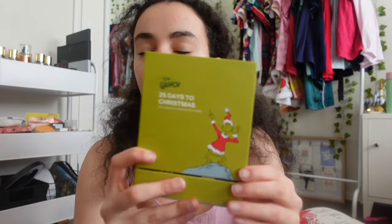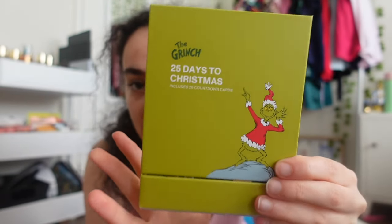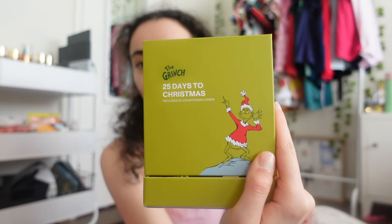The next thing I've got from Typo is a Grinch 24-day countdown thingy. It's actually 25 days, not 24. When I saw this, I was like, I have to have it because it is so cute. I don't know if I'm going to get an advent calendar this year. I tried making my own last year, but that wasn't successful. But then at the end, I luckily had 24 items. So I don't know if I'm going to make one again or buy one.